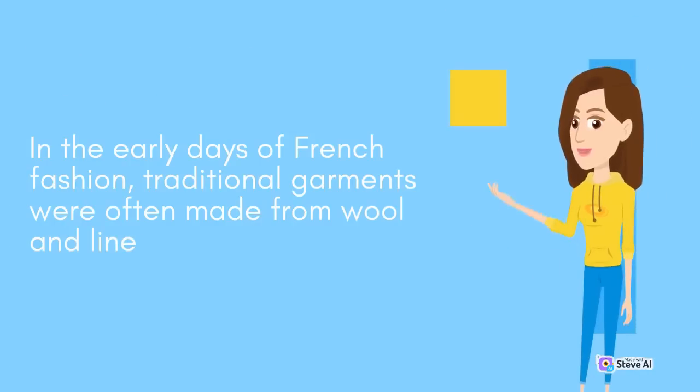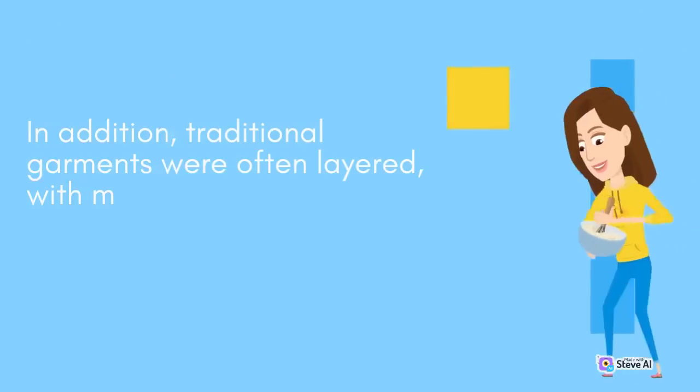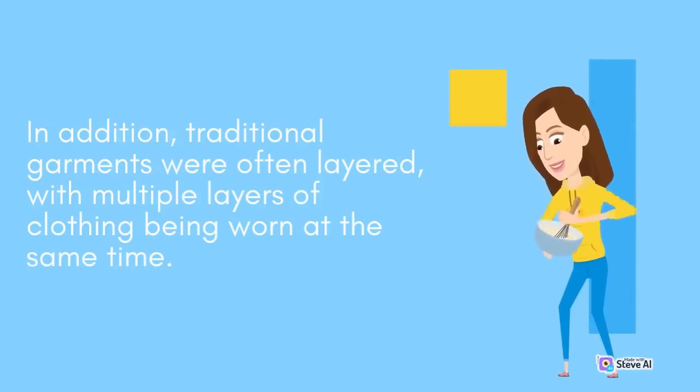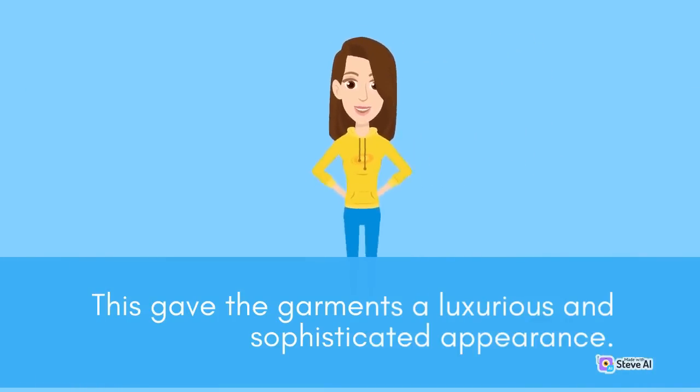In the early days of French fashion, traditional garments were often made from wool and linen. These fabrics were often dyed in bright colors and decorated with intricate patterns, giving them a unique look and feel. In addition, traditional garments were often layered, with multiple layers of clothing being worn at the same time. This gave the garments a luxurious and sophisticated appearance.